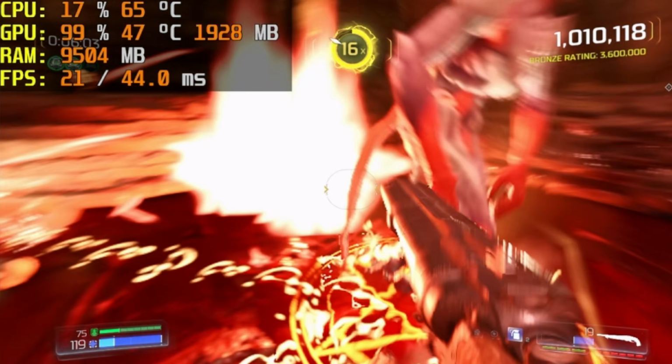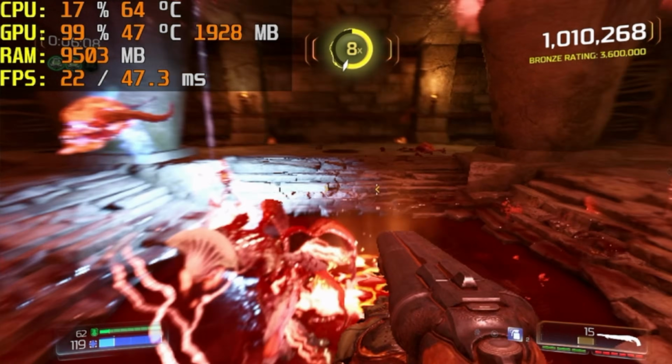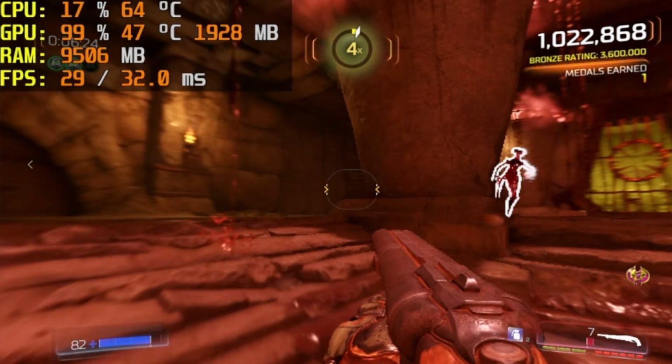This is definitely a pretty optimized game, as you can tell. This is actually kind of crazy what we can do with the 710 here. Okay, it's dropping pretty low, but the graphics look okay. Maybe. All right, I think that Doom has overstayed its welcome, so let's try the next game real quick.